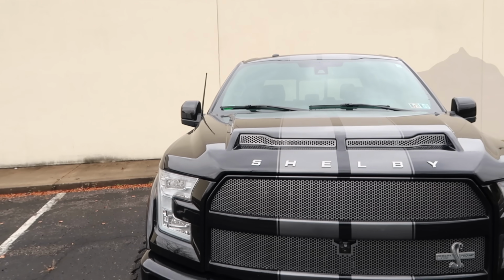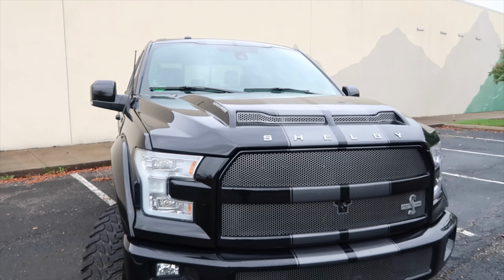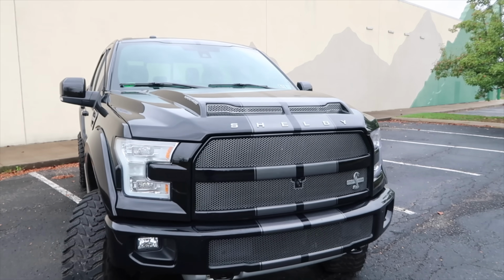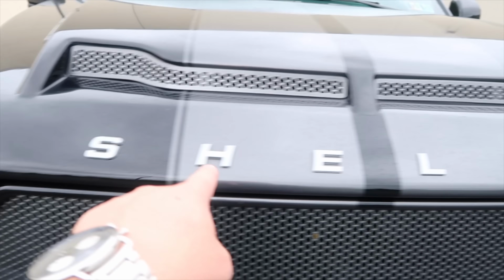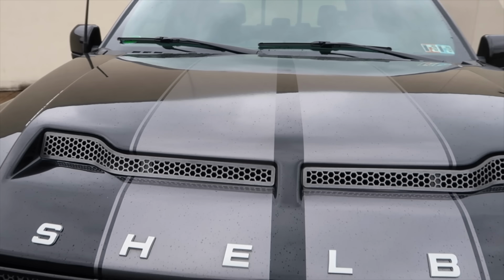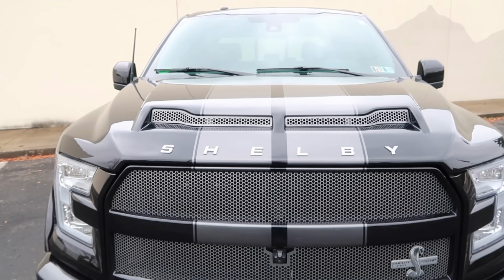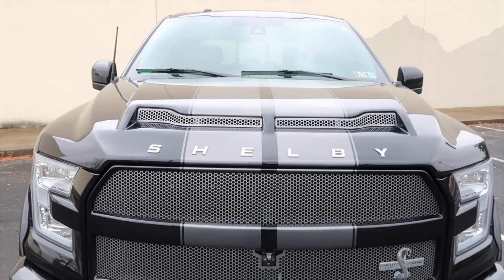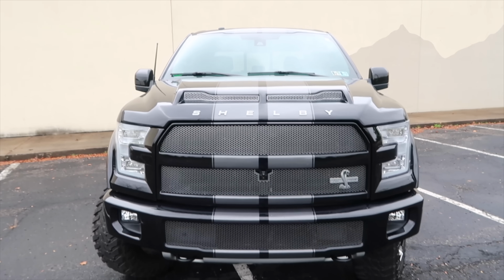This truck is black, as you might be able to tell. You can get them in ruby red, you can get it in a blue color as well, and a couple different options. This, in my opinion, is the best looking. Of course, we have Shelby badging. Now on the hood here, we have two gray stripes, very typical of Shelby.